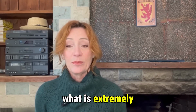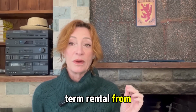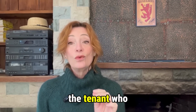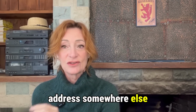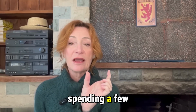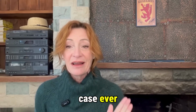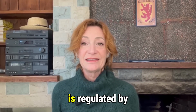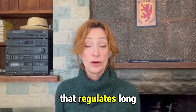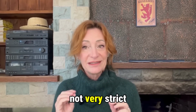What is extremely important is that to differentiate medium-term rental from long-term rental, the tenant who lives in the property has their permanent address somewhere else. So they are only spending a few months in the property, but in no case does it become their permanent residence. Medium-term rental is regulated by the same law that regulates long-term rental, the Ley de Arrendamiento Urbano. But unlike long-term rental, with medium-term rental, this law is not very strict.